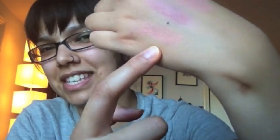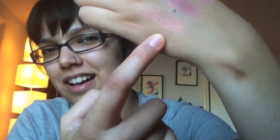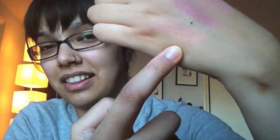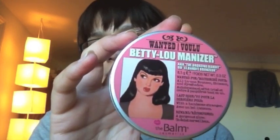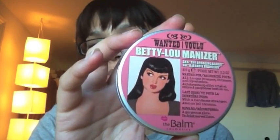Alright, but here is a swatch of Hot Mama down here. And you can actually see the sheen on here. It definitely looks a lot like Orgasm. Again, super pigmented, blends really nicely, applies really well. So those are my 3 blushes, and then from theBalm I also have these 2 Loumanizers. I have Mary Loumanizer, again, look at that really cute little cover, and then Betty Loumanizer, and I think the cover for these, of the 2, Betty Loumanizer is my favorite.